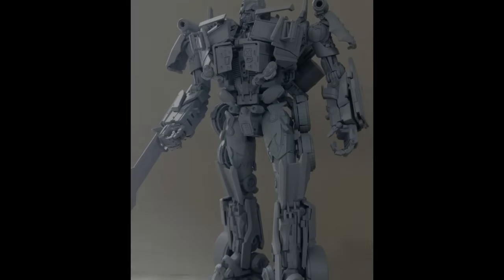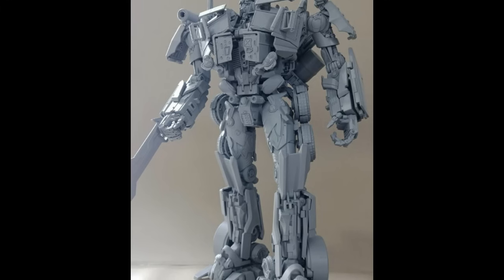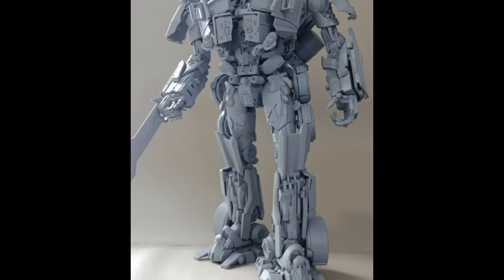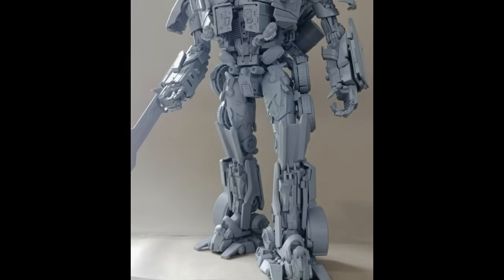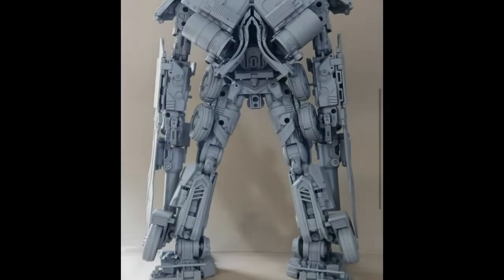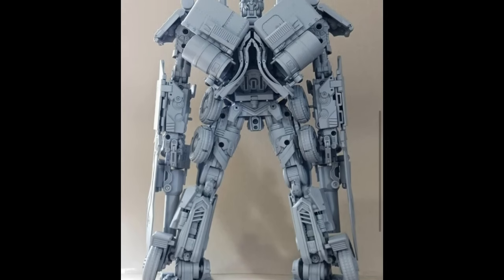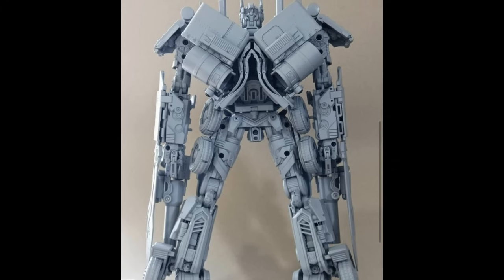Do you like your movieverse Optimus Prime, Bayverse, to be a big boy? Then Triple X has got you covered, because this big boy comes in at 48 centimeters tall. This apparently is coming in the first quarter of 2022, and it looks alright. It's a big movieverse Optimus Prime.